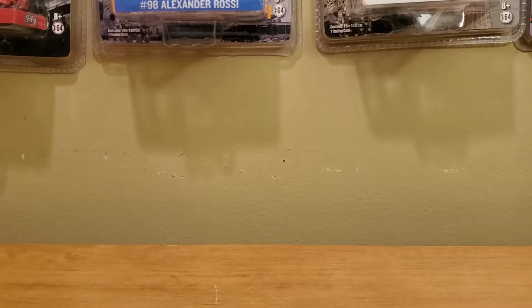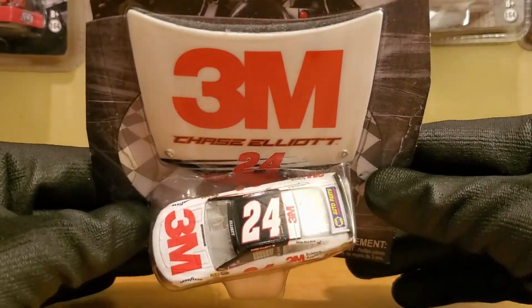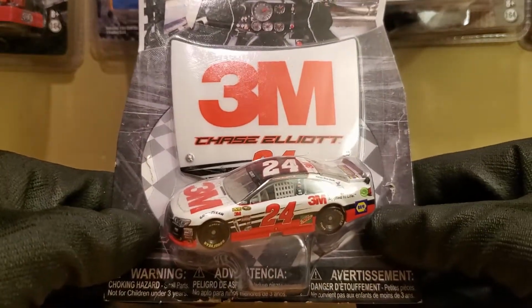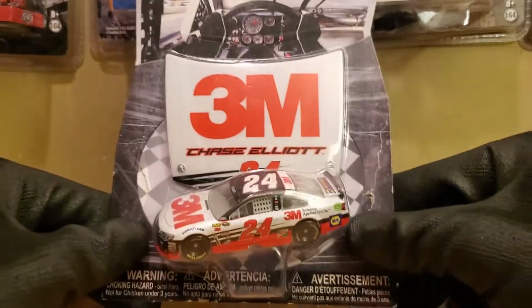But today's going to be on an older NASCAR Authentics diecast, and it's one I completely forgot to review. There are a lot of reviews on this car, but for any newer fans out there, you might not know much about this paint scheme since he only drove it once, and only for, like I just said, one season. It is Chase Elliott's 2016 3M car for Hendrick Motorsports in the Chevrolet SS body.